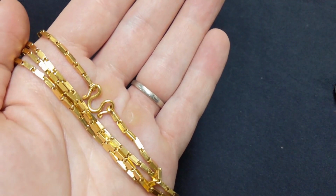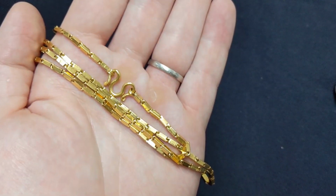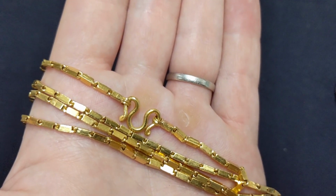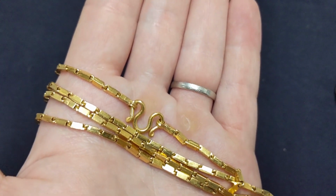So I'd venture to guess that my grandfather picked this necklace up for somewhere in the $35 to $40 range. Not bad, considering that the melt value at today's gold price is over $1,500. How's that for conservation of purchasing power?